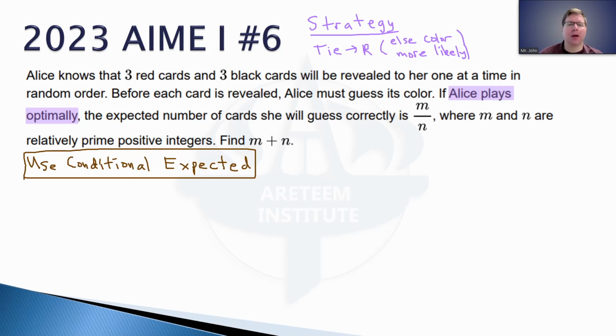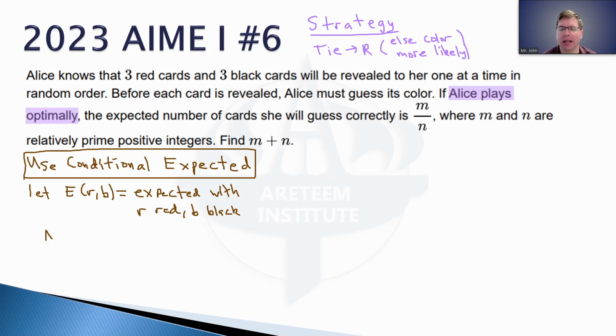So in this scenario, a couple of things we want to do. Let E of R comma B, we could use different variables, equal the expected number of correct guesses with R red and B black. Pretty self-explanatory here. One thing worth mentioning quickly is that we do have some symmetry. If you have some number of red and some number of black, the expected number of guesses correct is the same if we flip things around. So if there's 3 red and 1 black, that's equivalent to 1 red and 3 black as far as this expected number is concerned.